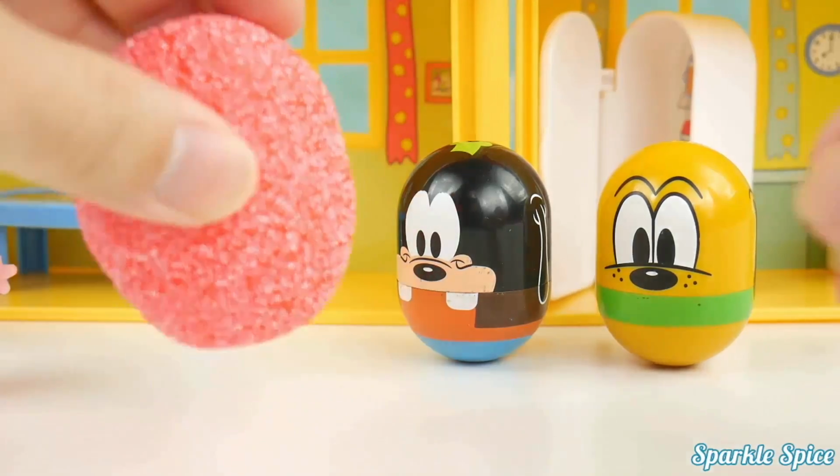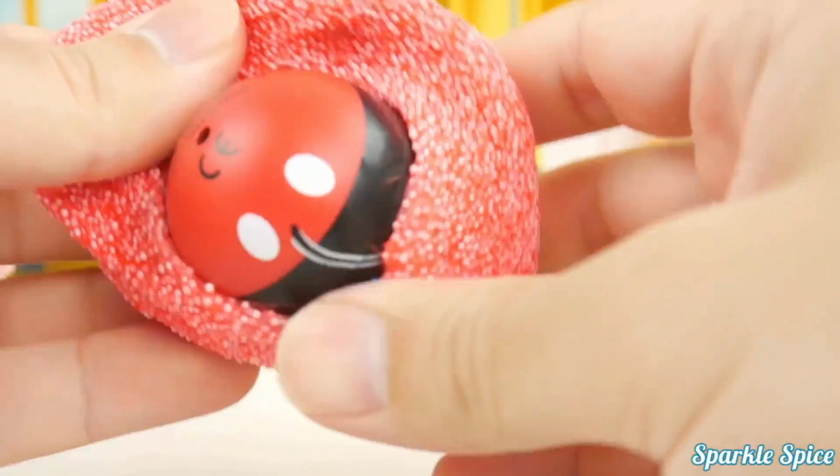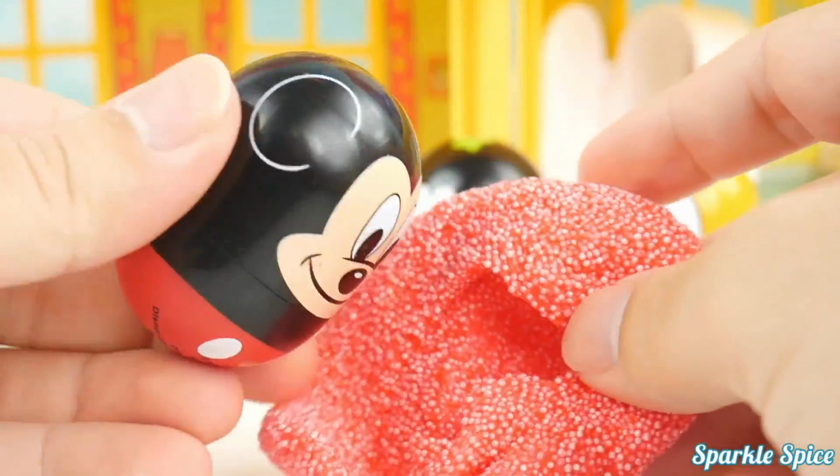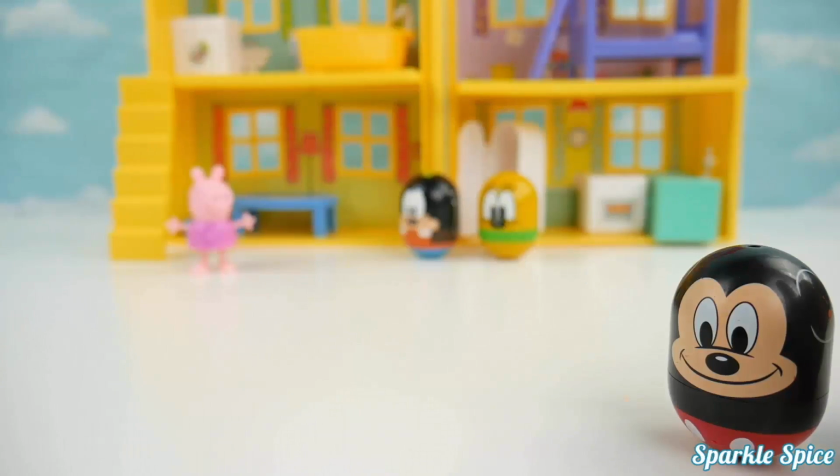Now who could be inside this red foam? Let's open it up and see. Oh, I see a little tail. Who is it? It's Mickey Mouse. Here goes Mickey. Oh, watch out, Mickey.